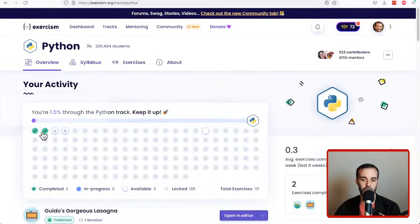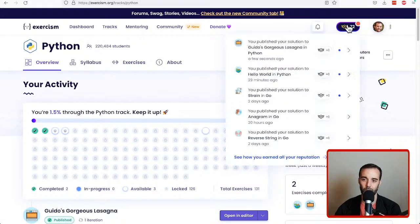And if we go back to the overview, you can see information about how you're doing. And they have some cool little credit kind of stuff.